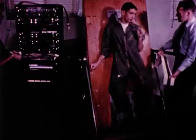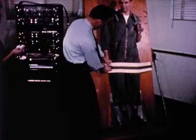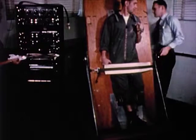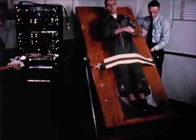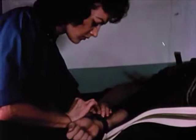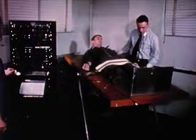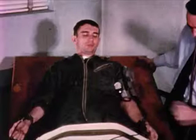The tilt table test is one of the most sensitive indicators of the cardiovascular status. ECG electrodes are applied and blood pressures are recorded throughout this study. After obtaining baseline values in the horizontal position, a 12-minute test of orthostatic tolerance is performed in the vertical position. ECG and blood pressure are recorded at one-minute intervals.